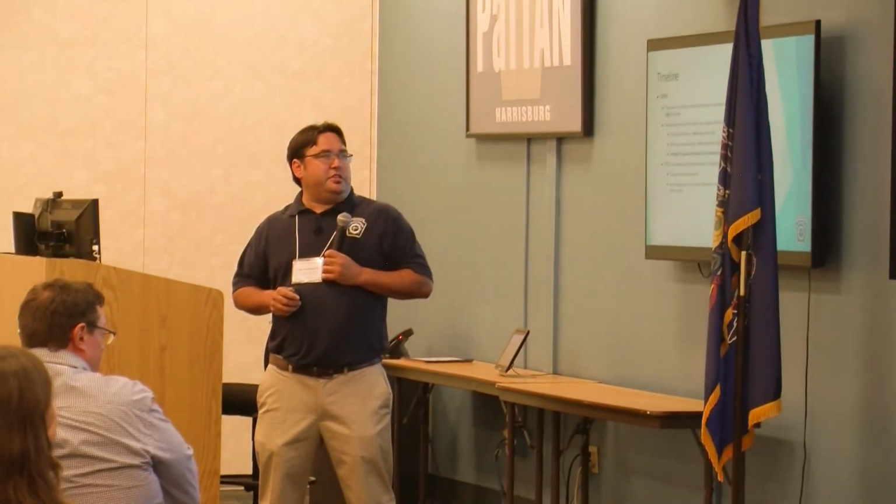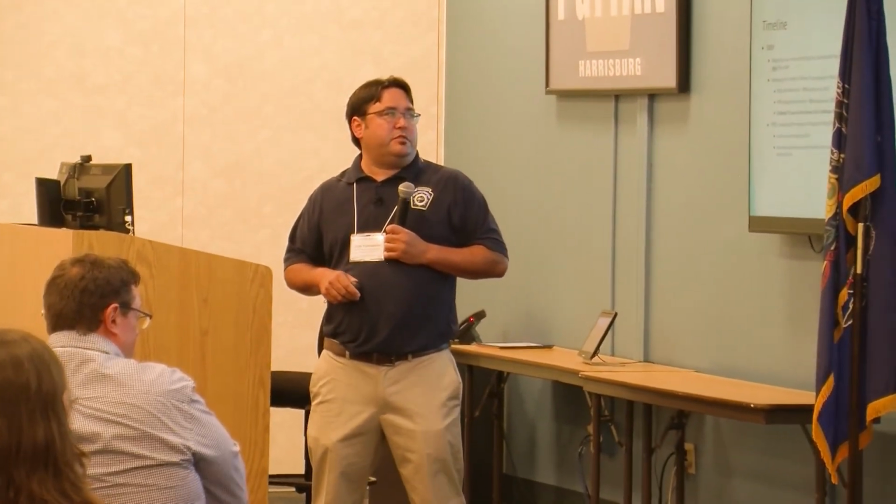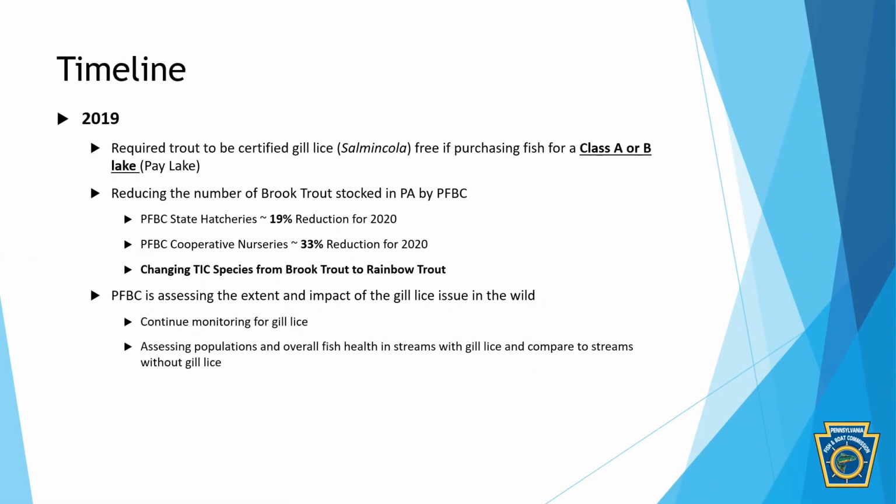We're assessing populations, and part of the research we want to do is assess the populations of brook trout and the overall fish health in the streams with gill lice and compare that to streams without gill lice, and see what effect they're having overall on the population. We also want to look at the genetic diversity between gill lice populations and also see if they're affecting the genetic diversity of the trout populations in those streams as well.